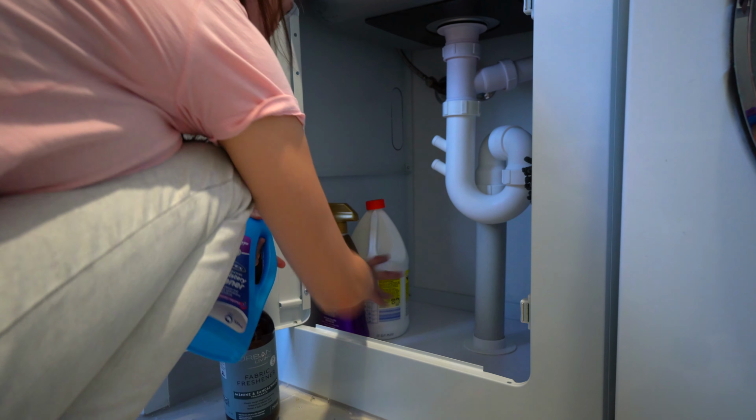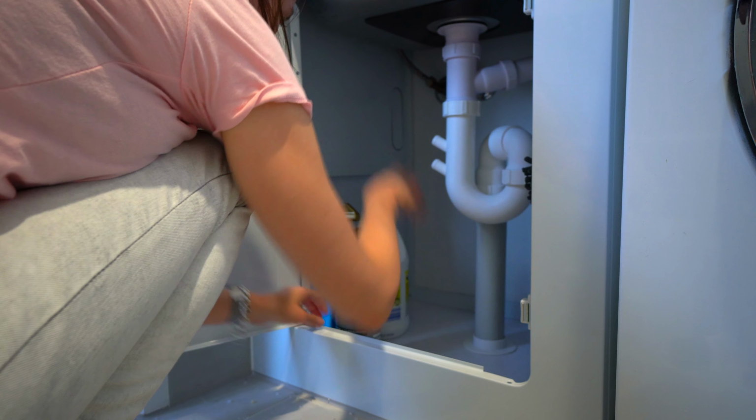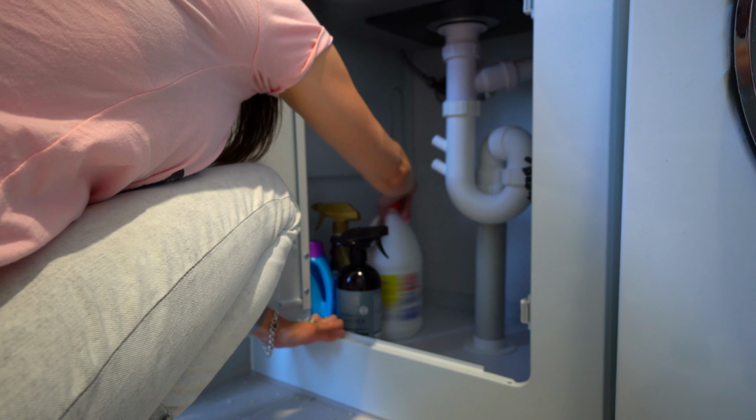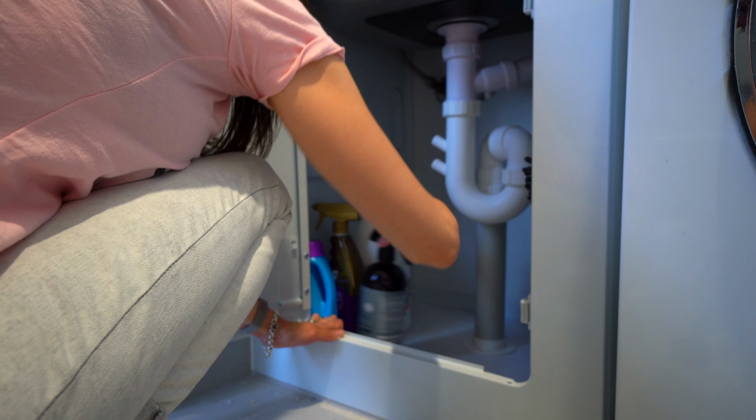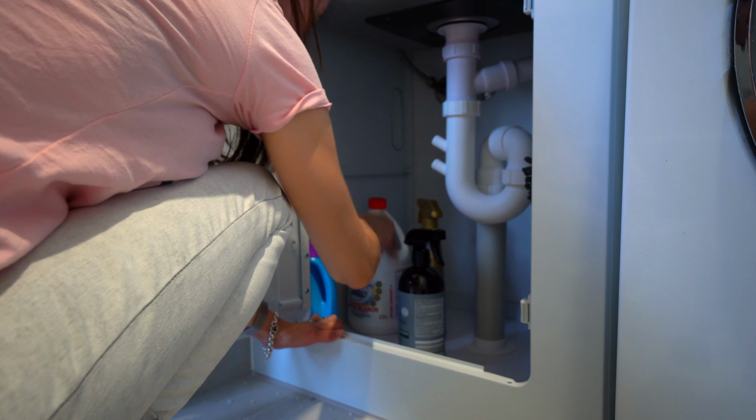I'm not a huge fan of these under laundry cupboards. I think they're a little bit awkward, but I am happy that I've got a space where I can keep those extra cleaning supplies so that I can swap them out once the ones that are in use have run out.